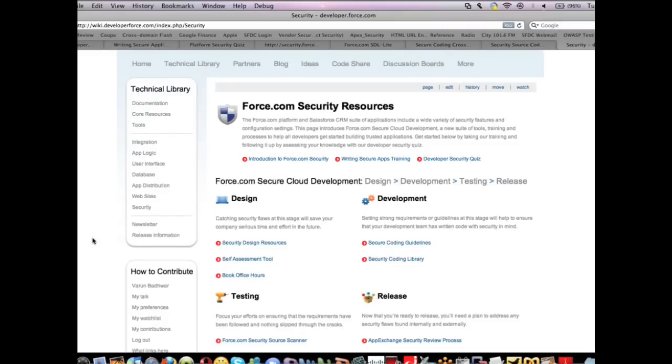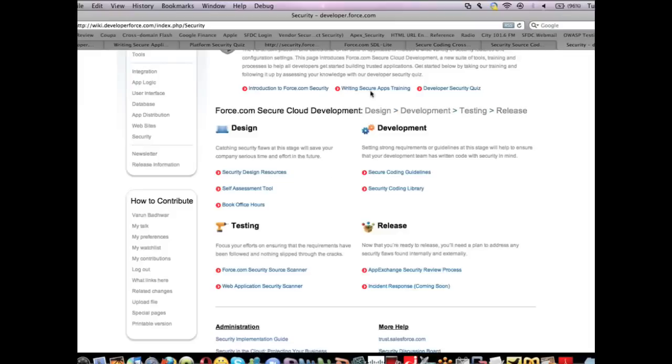Again, another question about the homepage. This is, in fact, the homepage, developer.force.com/security. If you have any problems, who should you contact? The best way to contact the security team is securecloud@salesforce.com, which is available here also.